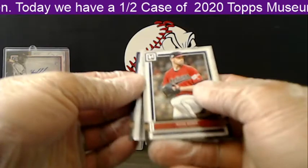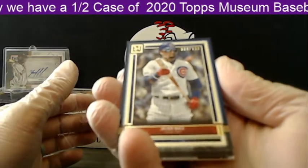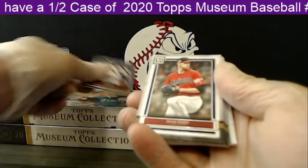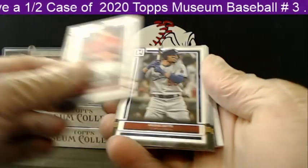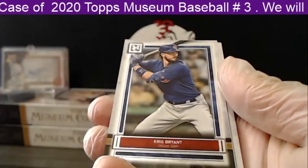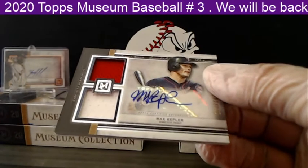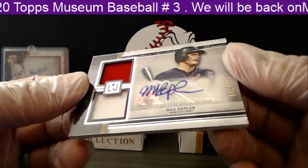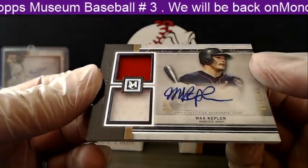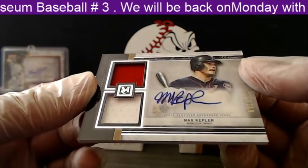All right, we're starting with Javy Baez, 14 of 150. Shane Bieber, Mookie Betts, Kris Bryant. Behind Bryant, we're going to have Max Kepler for the Twins, numbered to 299, a red and a white jersey on sticker auto going out to the Twins, and Rob M.